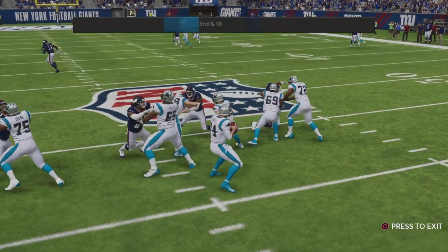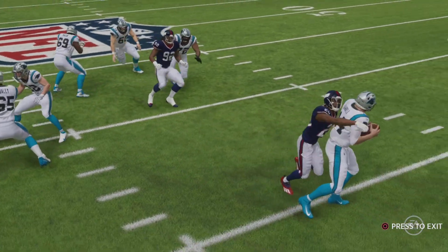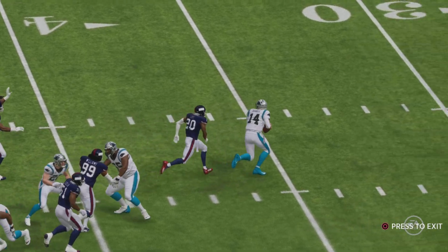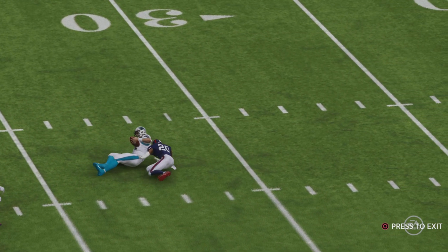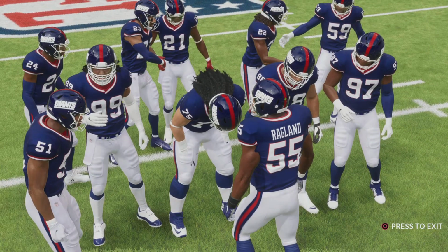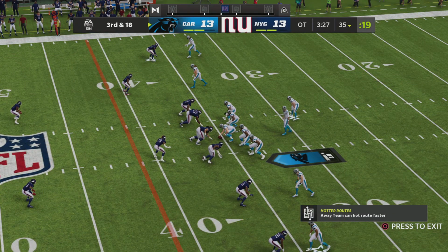And how many times do we talk about complementary football? And we usually talk about, does the offense help the defense? Does the defense help the offense? I think in this case, does the quarterback help out his offensive line? You only have a certain amount of time to get rid of the football. They can only do so much. On this play, he took him to the limits.